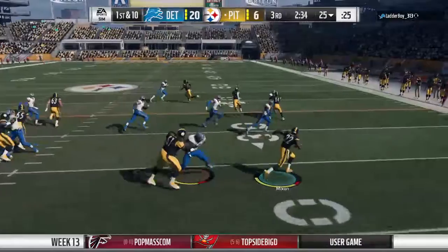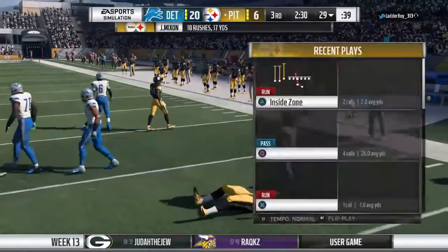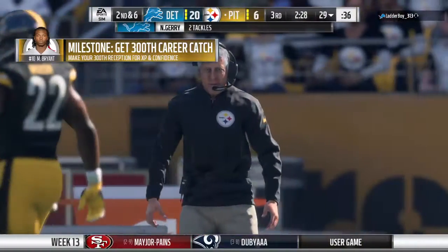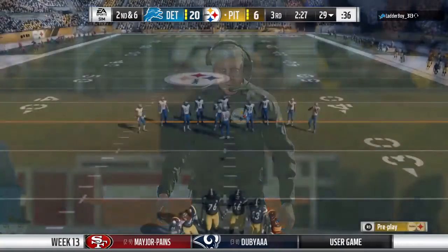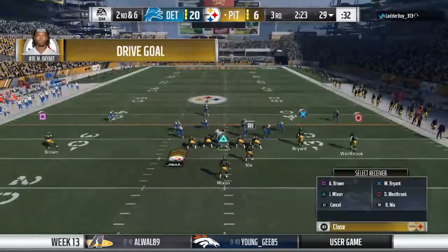Mixon gets the nod to start the drive, and he's able to plow forward up to about the 29, just shy of the 30. Call it a gain of 4 on first, and that'll make it second down. They're hoping that the second half is better for him than the first half. They've got to find a way to get him going. He's a big part of their offense.